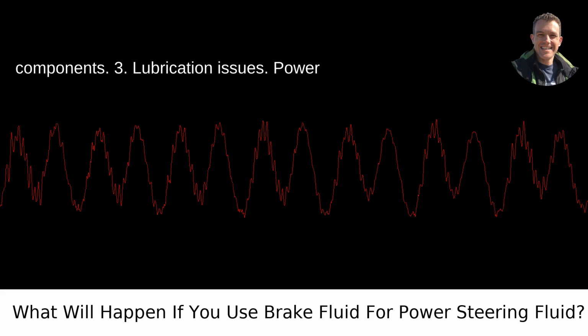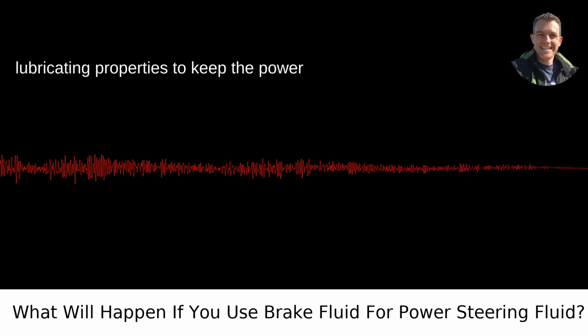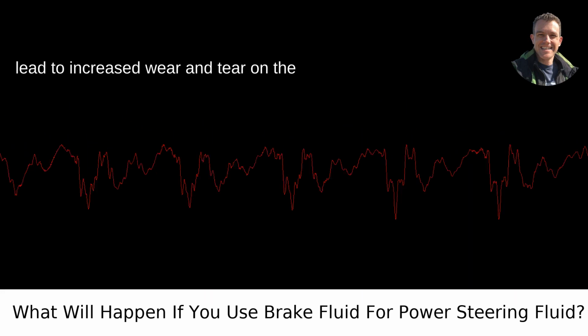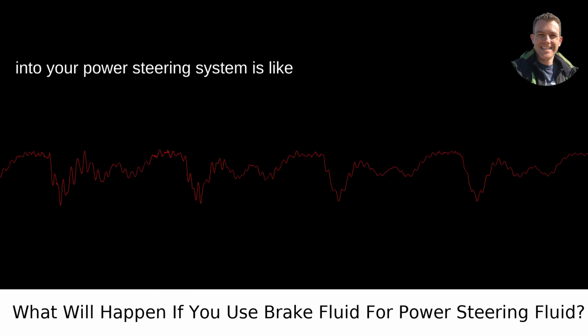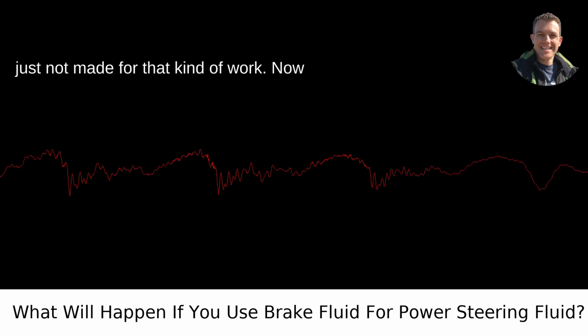3. Lubrication issues. Power steering fluids generally have specific lubricating properties to keep the power steering pump operating smoothly. Brake fluid lacks these properties, which can lead to increased wear and tear on the pump, and eventually cause it to fail. In short, introducing brake fluid into your power steering system is like expecting a fish to climb a tree. It's just not made for that kind of work.